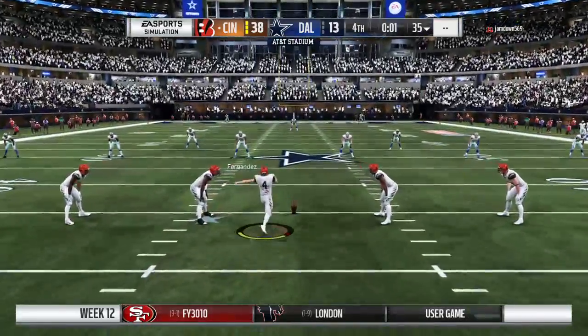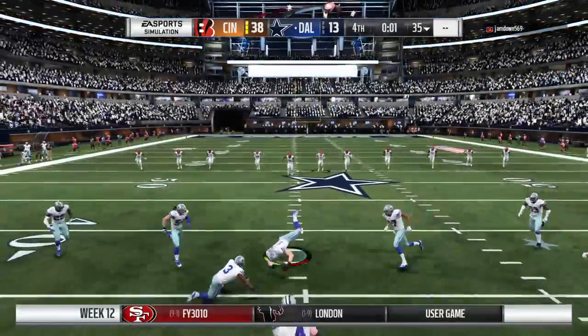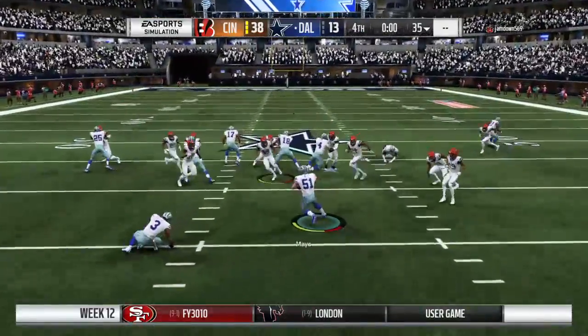So they throw the pick six. They'll get another shot at it now as this one's in the air. Very short kick. This will be taken by one of the up men.